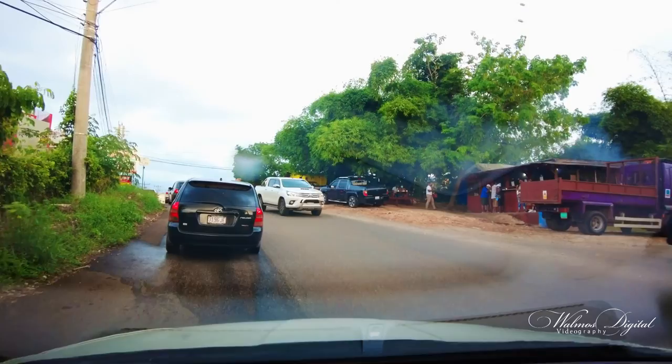So we are now going into the small streets, but we are going on the main street heading to Mandeville Town. Unfortunately for us, today is very dark, so let's hope the video comes out well, because it's a little bit dark. Yes, it's a little bit dark today.